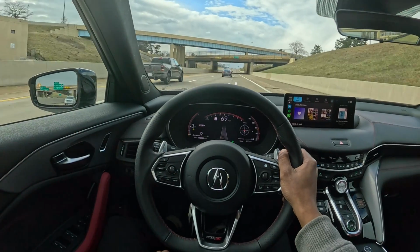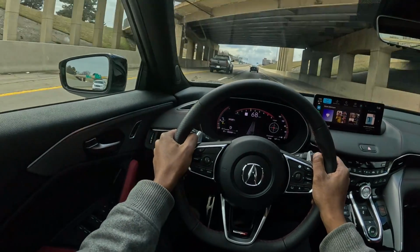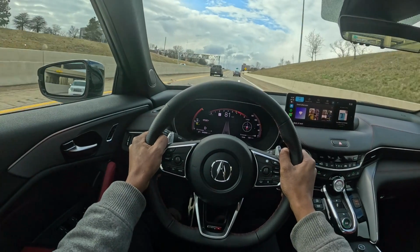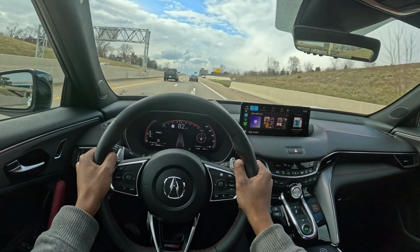Let's merge onto the highway to see what the merging in and passing power is like. Oh, we're at the speed already. Ain't got nobody to pass. But if we wanted to, it's a cinch. And it actually pushes you back in the seat. Like, this car does have the power.